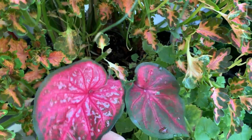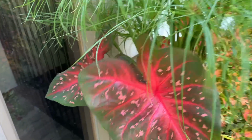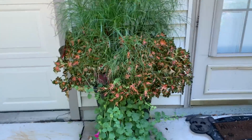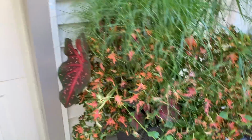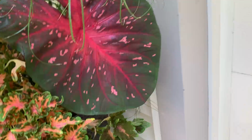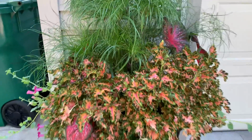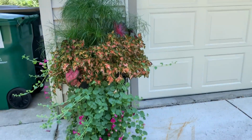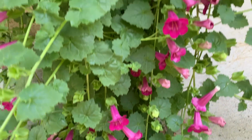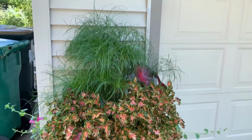But this is Pinky Swear Caladium. At least that can pull through now. Red Flash. And this one's a little bit better. And then look at that leaf size. So this one looks the best. Look at all of the buds on here, all at the bottom, which is kind of, I mean, it's fine. And I'm just letting it trail.